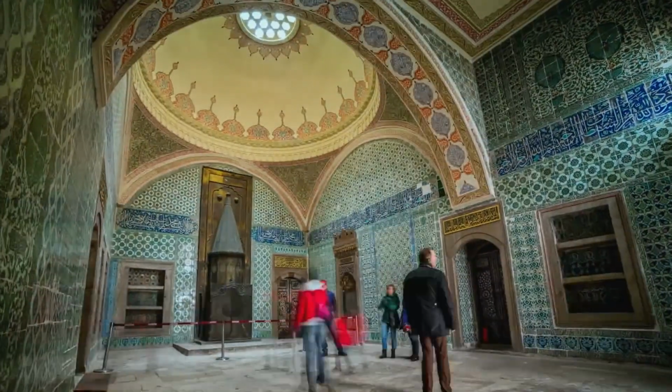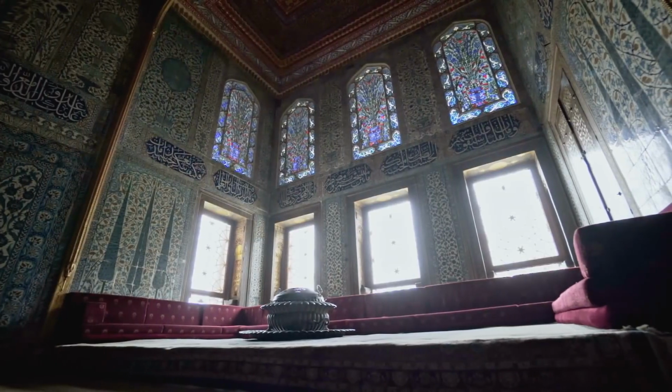Then there is the Imperial Harem. This was a school of nobility, elegance, and refinement ruled by the Sultan's mother.